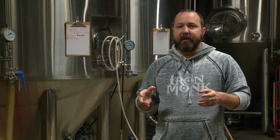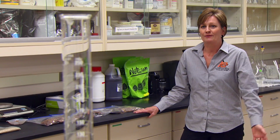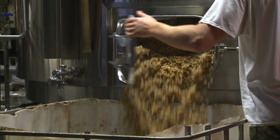And what's left over is what we call spent grain, which is essentially all those grain particles that are left over. It's estimated that about 40 million tons of this waste is generated every year, and we don't really have any great uses for it at this point. For many years it was landfilled. Now a lot of it is used as animal feed.